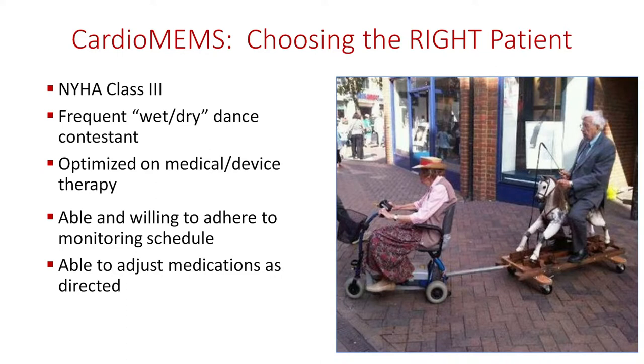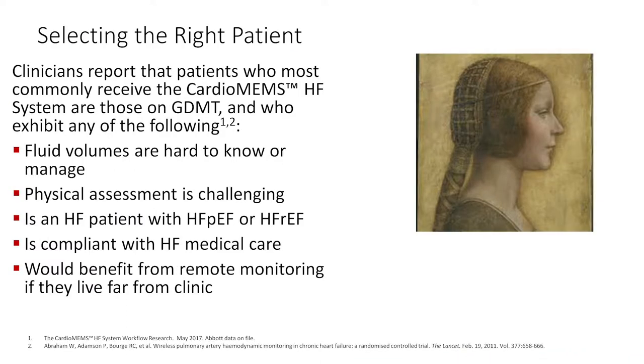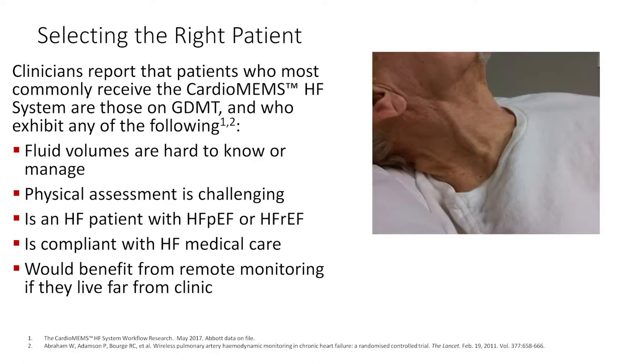Exactly, right? So who's the right patient? Well, a patient whose fluid volumes are hard to know or manage. Physical assessment is challenging. I wish all of my patients had beautiful swan-like necks like this lady. This was a patient of mine. I mean, you can't miss this one, right?